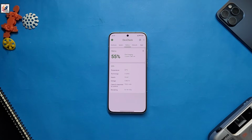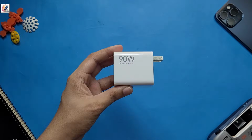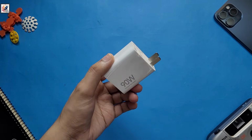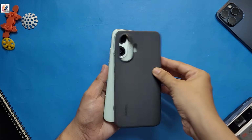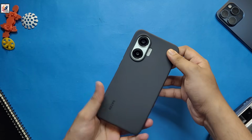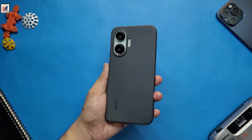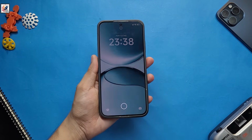The smartphone is powered by a huge 7550 mAh battery with a 90W adapter, so you can easily get 2-day battery life. After using the Redmi Turbo 4 Pro for a month, I can confidently say that it's one of the best value for money phones right now in 2025.